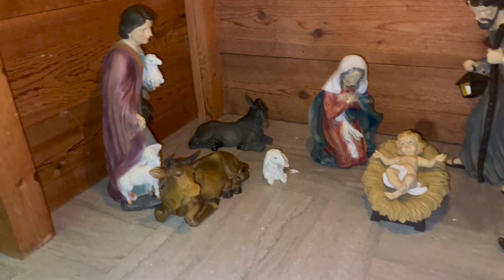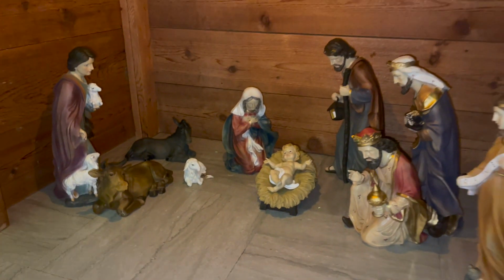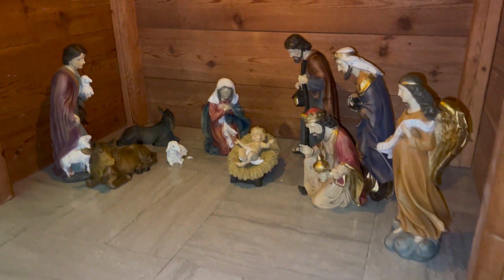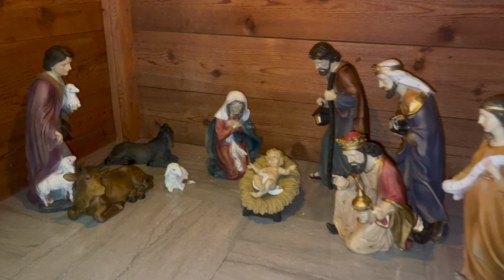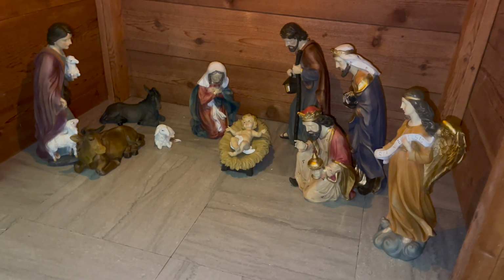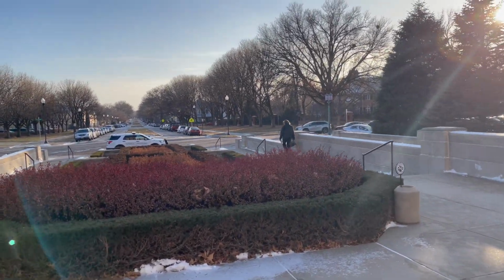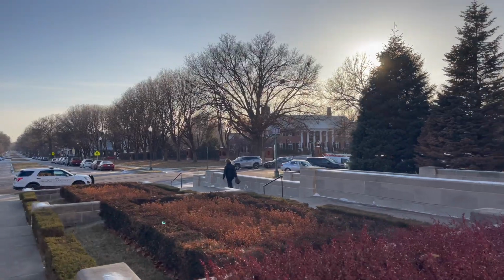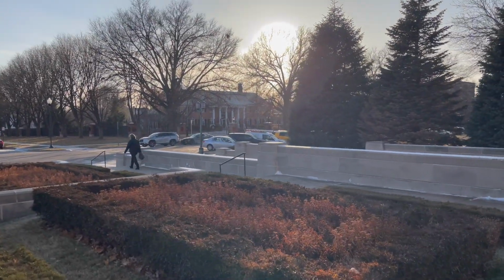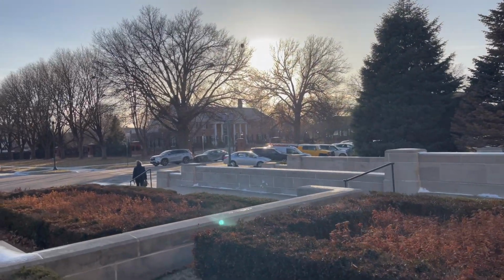In the main rotunda of the Capitol, there was a nativity scene, and it was really intricate, as you can see here. As you're leaving the Capitol heading south, because there are four different exits of the Capitol, you are walking towards the Governor Mansion to the right.